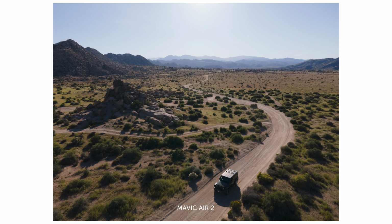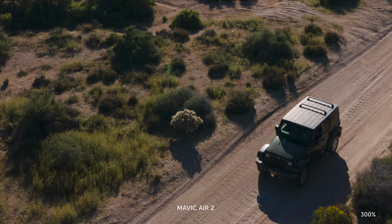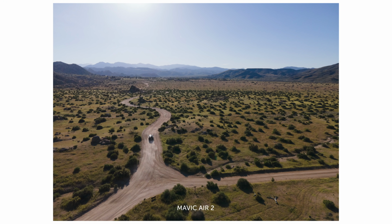You can print that photo to be massive, and you can also do a ton of cool stuff with cropping. So yeah, you have that fixed focal length, but because of that 48 megapixel still, you can crop in and still get a high-res image.